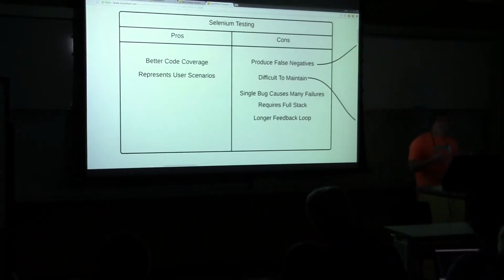Who here's ever had trouble maintaining their Selenium suite? Find it a pain, have to go and fix tests. Developers break them and they have no idea why. They change something and don't tell you. There's all sorts of different reasons that can make Selenium tests really difficult to maintain.